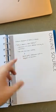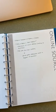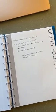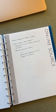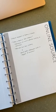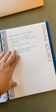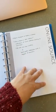Online source. So this is from the Virginia Museum of History and Culture, and it talks about why there is a West Virginia and the social attitudes that led to secession, and how secession happened sort of during the Civil War. It's all tied into Civil War history, and there's all this different stuff. So I'm going to look at the public statements that were made in support and things like that, because all of that's going to be recorded.